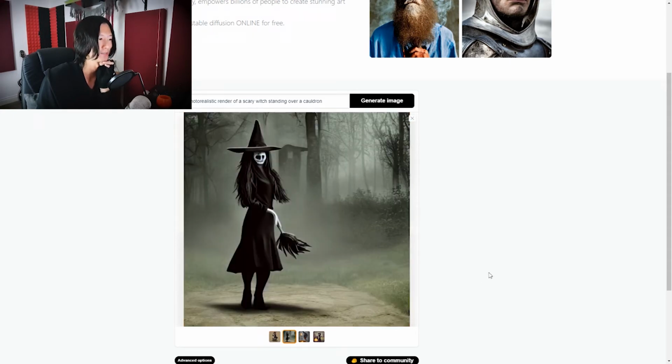Next one, this is very good, very creepy and very stylized. I like the fog. I like how it's in the woods, and there's some kind of weird structure in the back there, and the witch is very creepy, and stylistically very interesting. I'm not really sure why it's got a feather duster. What's that supposed to be? A mini broom? I don't know. But that's very impressive.